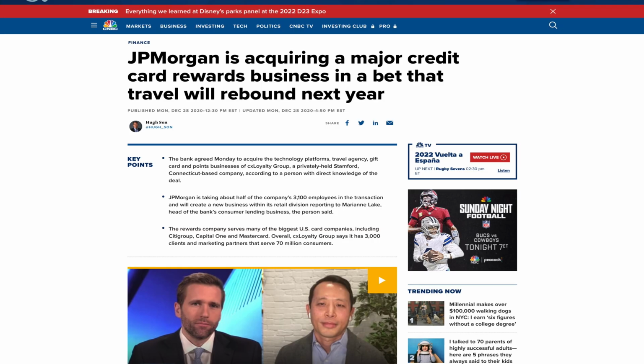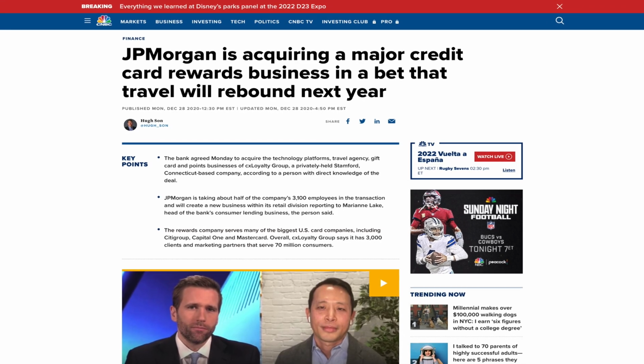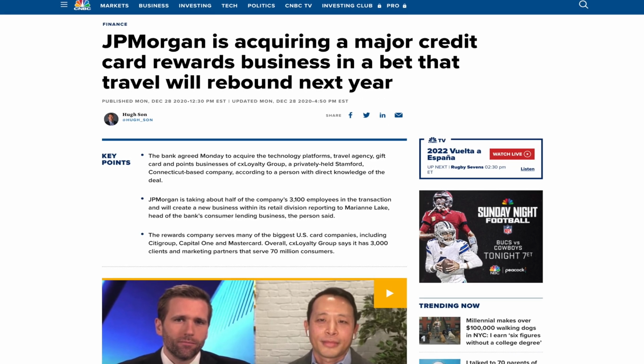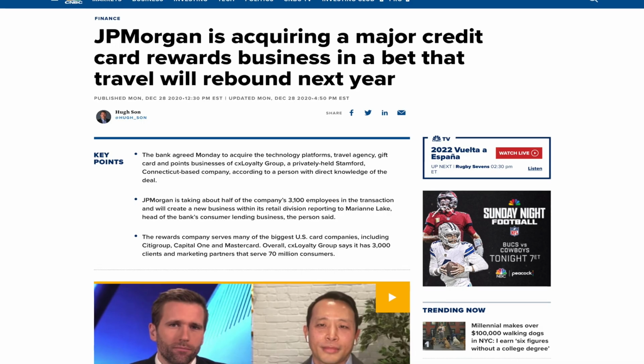Now Chase has since purchased, I think it was CX Loyalty, who run different things about credit card perks, and brought them in-house to now fully manage their own credit card portal. But again, it works the exact same way. We've seen other partnerships in this space as well. So if you're familiar with one, you're familiar with the other there.